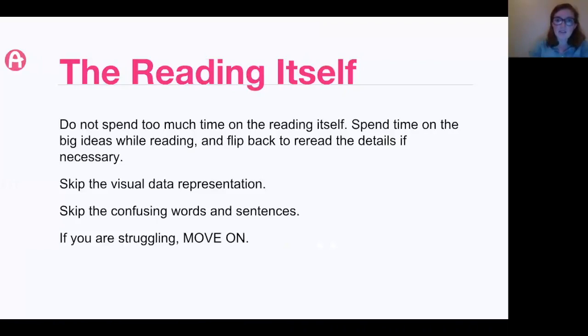Skip the facts and figures, or visual data representation as they call it. You don't need charts. Honestly, there'll be one question about one little tiny thing on one of those charts. You don't need to spend any time before you get to the questions working on them.